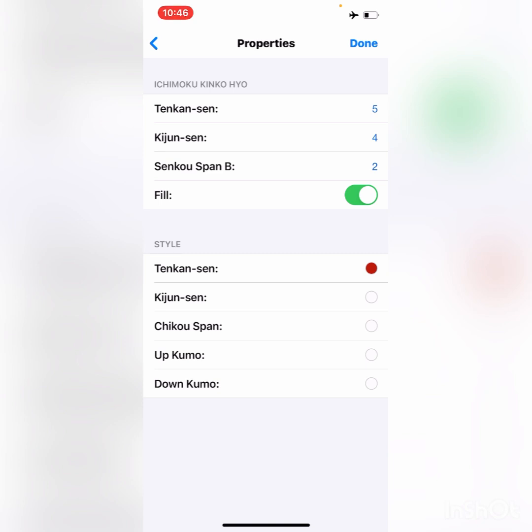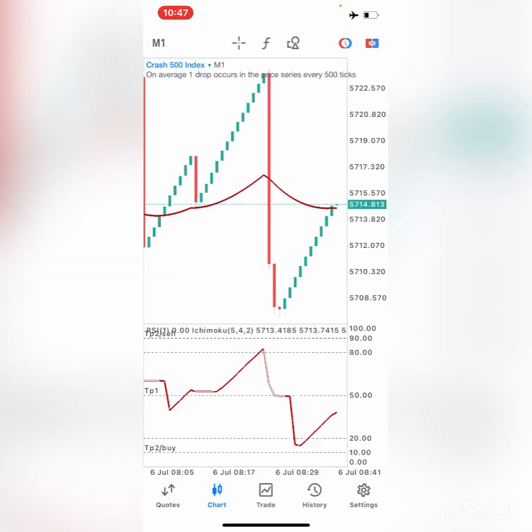And then on the styling, please pay attention, we just want one style to show up, and that's the Tenkan Sen, and I chose the color red. And then the rest of the colors should be the color of your background, right? So if you have a white background like me, the rest will be white. If you have a black background, of course the rest will be black, right? And then you're going to click on done, and then as you can see, we have that red line across our charts at the bottom there.